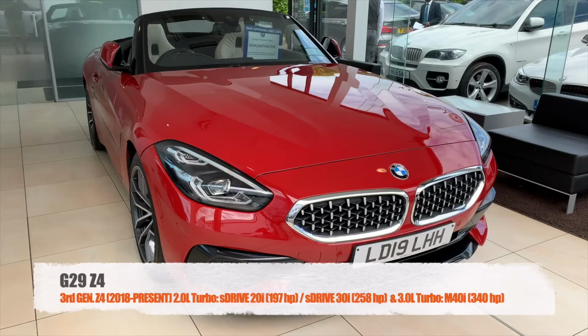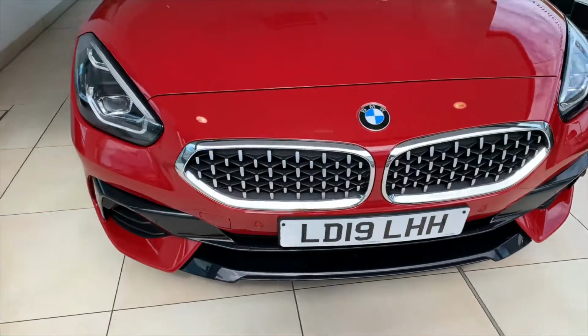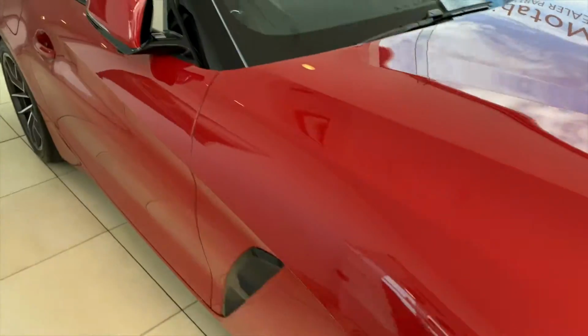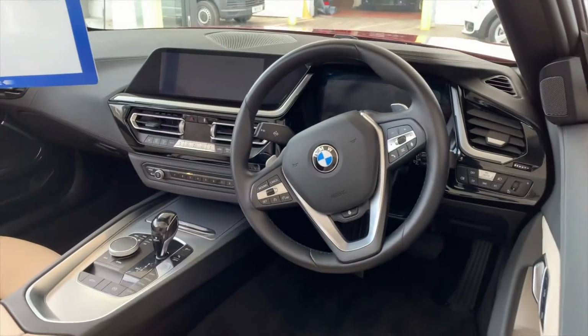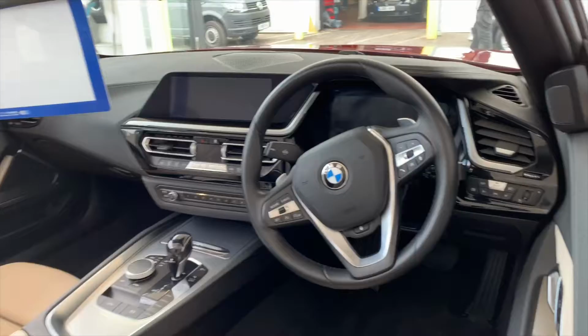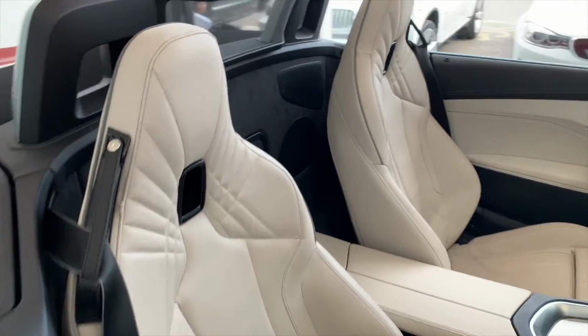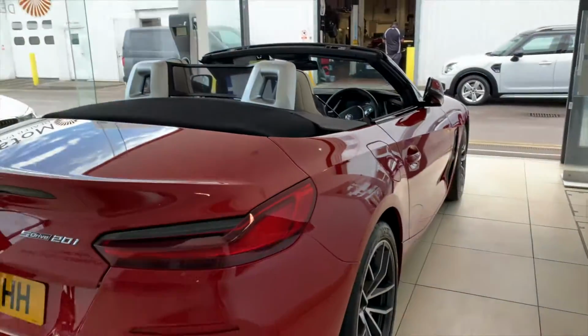And we arrive at our first stop, the BMW dealership. First car on display, the new Z4, third generation car. The one on display is the xDrive 20i. There is an xDrive 30i, which has the same engine as the 20i, the 2-litre turbo, just different power. There is an M40i version, which has the 3-litre engine, the same as the engine you find in the Toyota Supra.